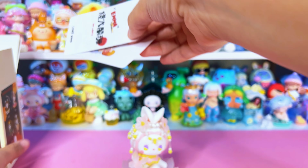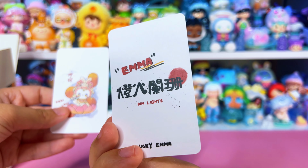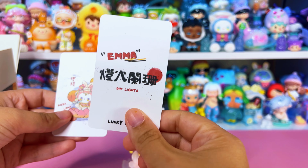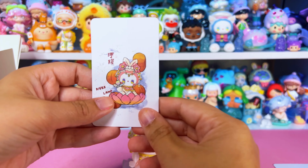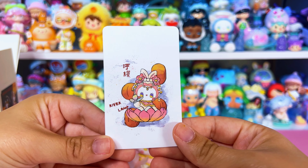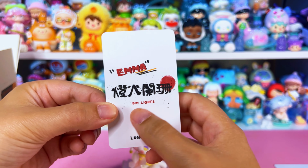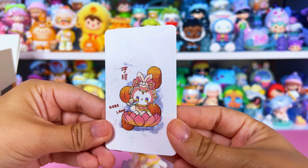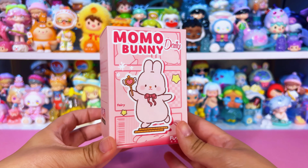Let's see her card. They always do two cards. So here's the, oh, it's just a regular card. They usually do a cute series card, but I guess not. But here is the figure card, and I love the artwork on this one. And then it just has Dim Lights, which is the series name. Next, we have a Momo Bunny, and this is the Daily series.